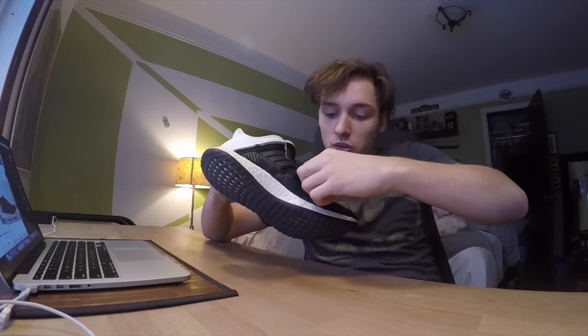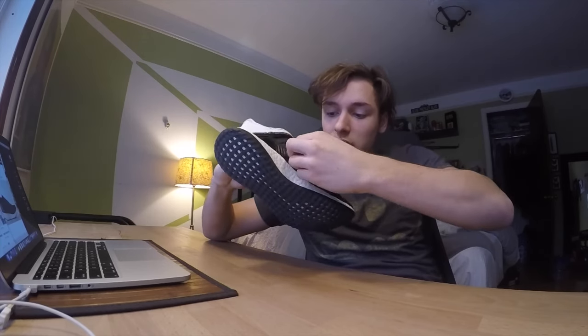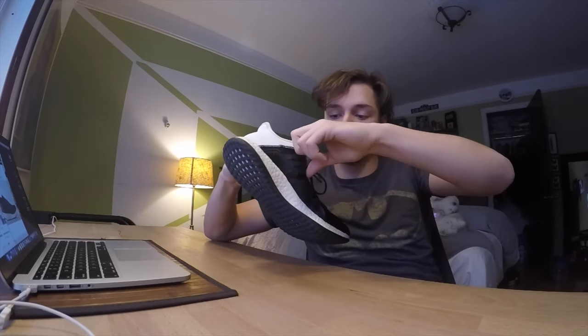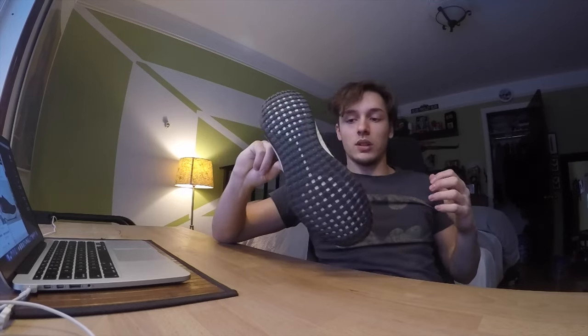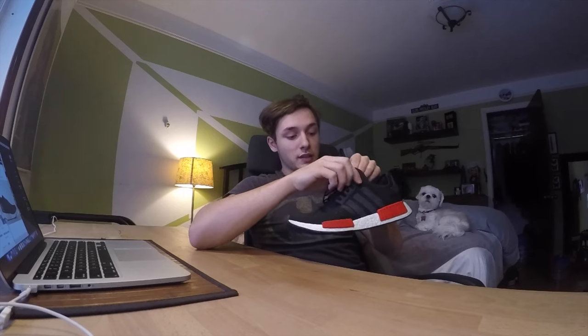This is what they did. They put one solid rope here that holds the shoelace. They put one nice elastic that tightens when you tighten the shoelace, and one nice solid rope that holds the whole shoe together. It keeps your ankles safe and you won't get hurt. They're really comfortable.